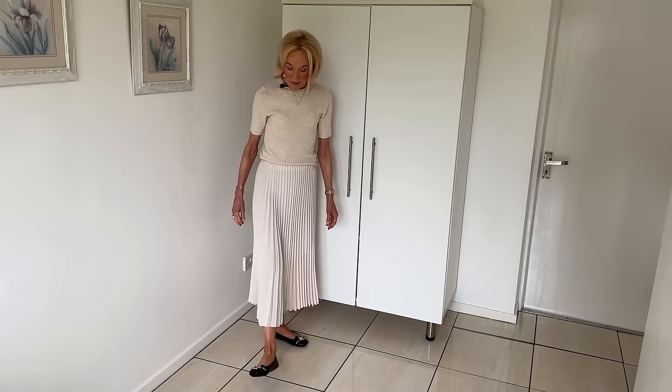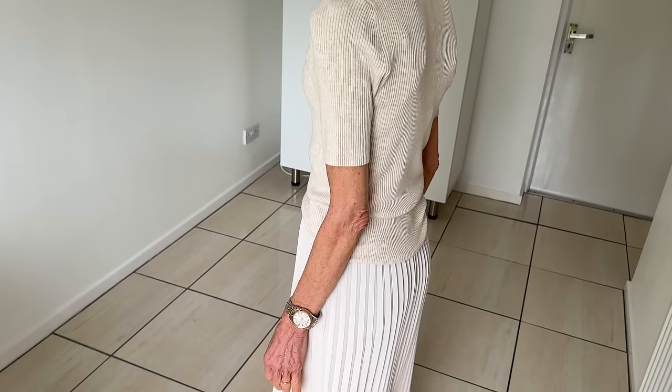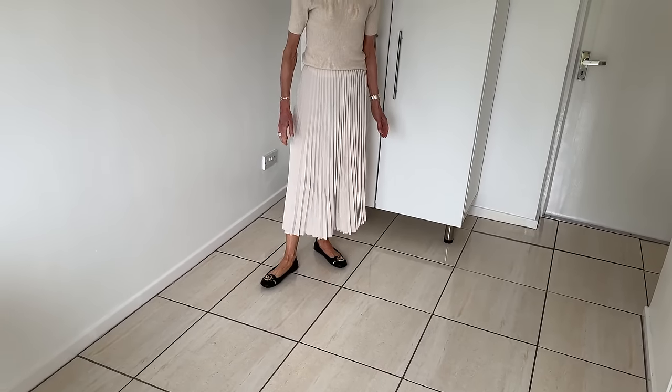Okay, this is this glorious skirt that at the moment was £20. Look at the movement in this. A circle skirt is very much on trend, and a pleated skirt is very much on trend. And the colour of this is just divine. You can see where it finishes on me. As I said to you, I'm 5'4½".